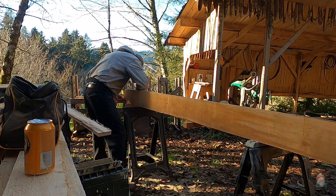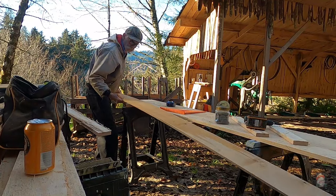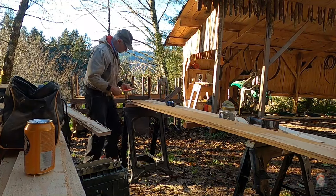Building the first flume was slow going because it was the first one. After it was finished, I left it on the sawhorses and built all the remaining ones on top of it, using it as a workbench and as a template.